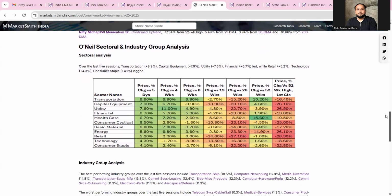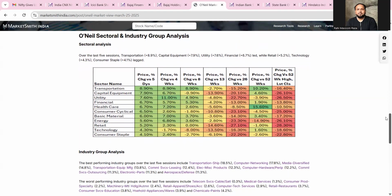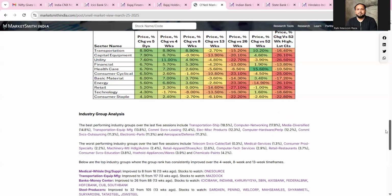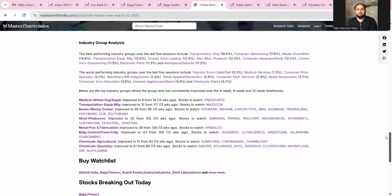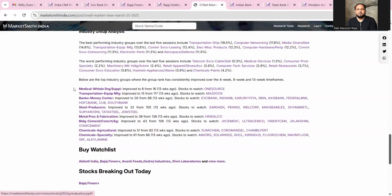So sector wise also we can see that there is improvement in transportation and capital equipment. Looking at the improvement in the sectors overall, the motto of sending this update is so that we can keep an eye on the particular stocks from those sectors which are doing well and which are trying to fit our criteria. So this is industry group analysis. In this section, we can see which industry is doing good, and from that industry, which stock is doing good, and we can keep an eye on it. We can keep it in our watch list.